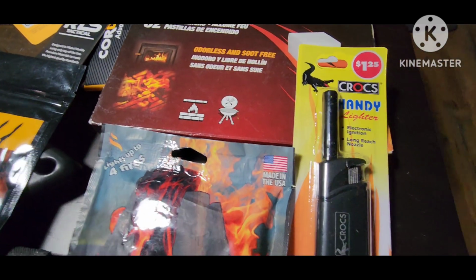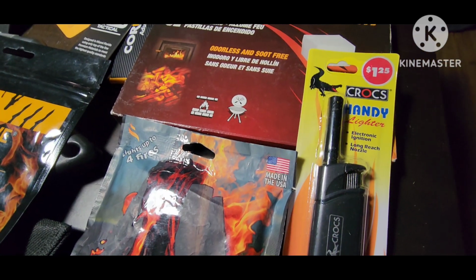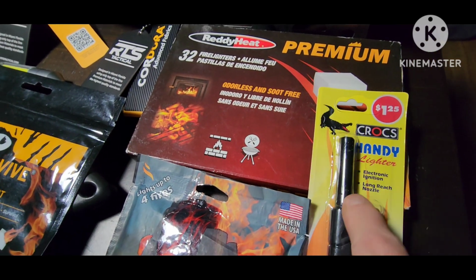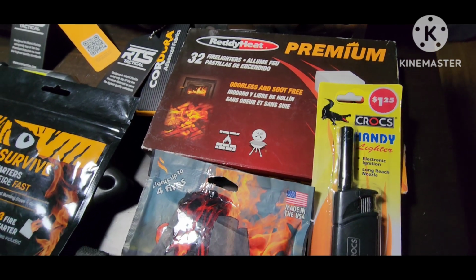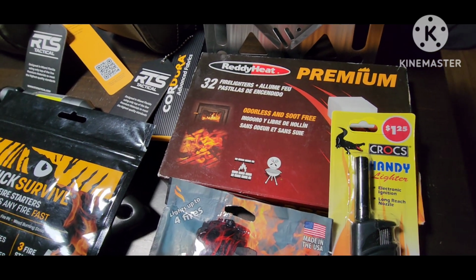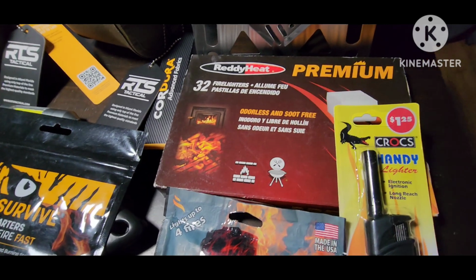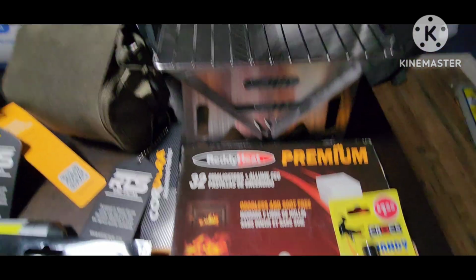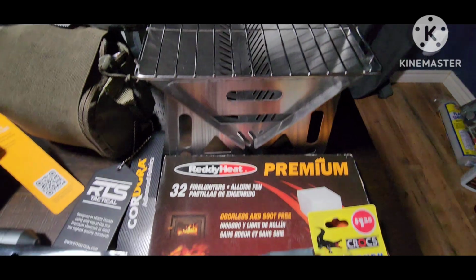To help with that, Dollar Tree store has these really cool, good lighters that are a little bit longer so that you don't end up burning yourself. You don't want to hurt yourself when you're out bugging out, camping, whatever you're doing. You just don't want to get injured if you can help it. So that is a good add-on to go with a gift like that.